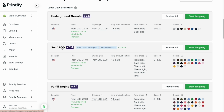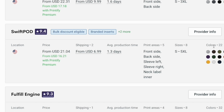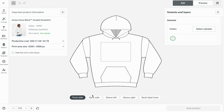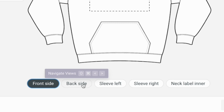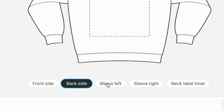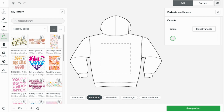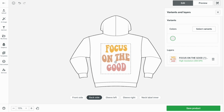I really love to use Swift POD, so I'm going to go ahead and click on them here and hit start designing. Now, this pops up and shows me where I can actually create my product. I have the front side print, back side print, and sleeve options as well, and even a neck label if you do later on want to brand your items.